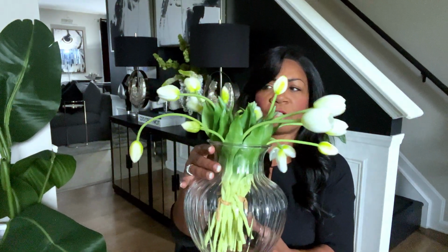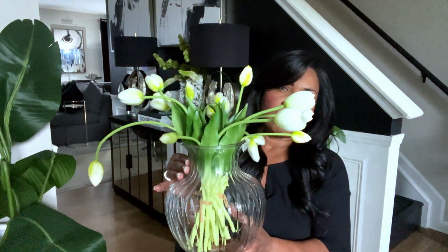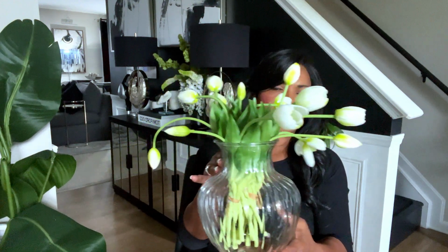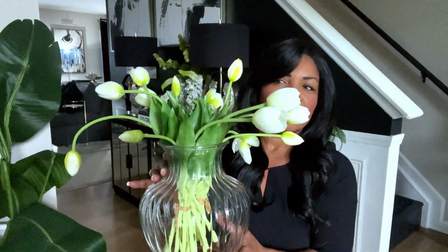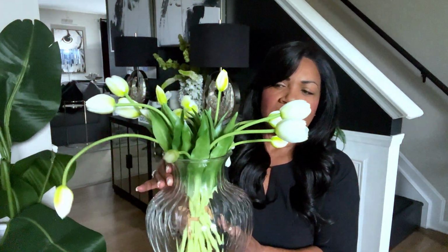These tulips are from Amazon. I told you guys about them. When I first put them in the vase, they all stood up very, very tall. But as you can see, over time, they have drooped just like a natural tulip would. But they're not dying. So they still give you that very elegant and sophisticated look.